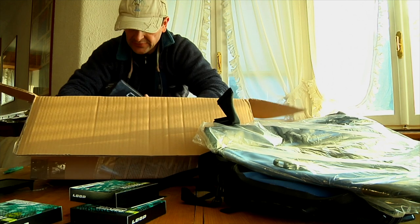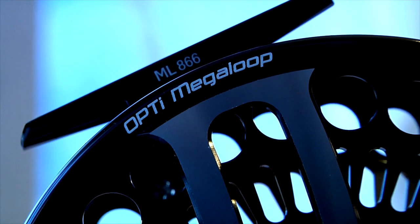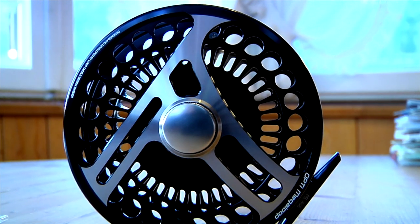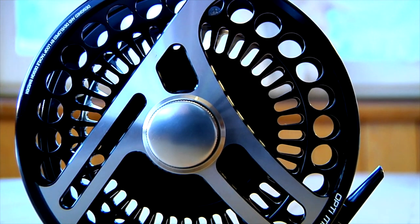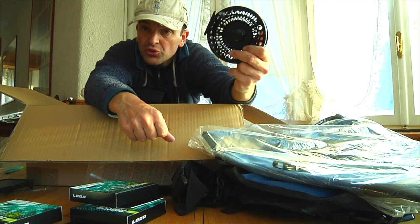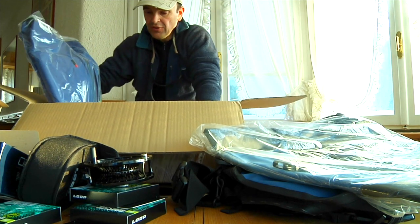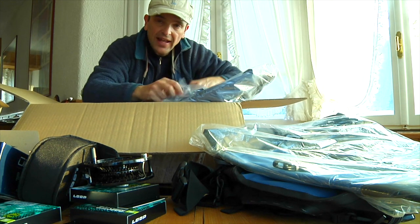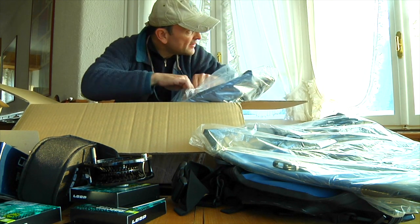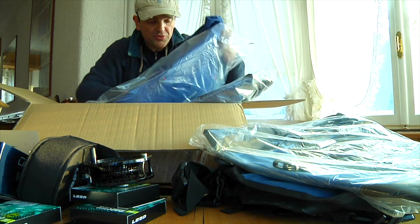And then Opti Mega Loop, a fantastic reel for saltwater, or if you go and fish king salmon or any large predator. And I was told this is a great reel for two-hand rods too. Last, two jackets. These are the Lino Loop jacket. The sun is going down. Lino Loop jacket.